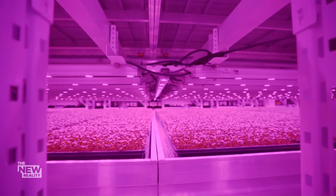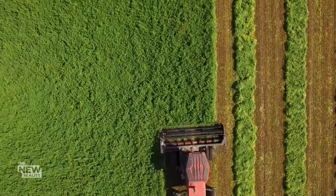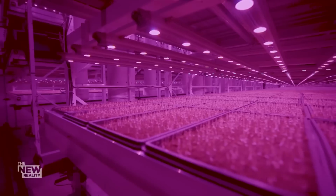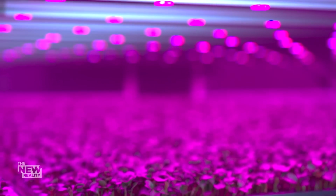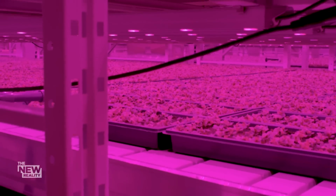The technology is relatively new. Leafy greens and small fruits thrive in this type of system, but other produce still poses a challenge. And while traditional farms are vulnerable to climate change, vertical farms are at the mercy of energy prices. The lights require a lot of electricity. How sustainable these farms are depends in part on where that power comes from. Goodleaf estimates its carbon footprint is half that of a traditional farm. Our challenge now is we just need to build more of these.